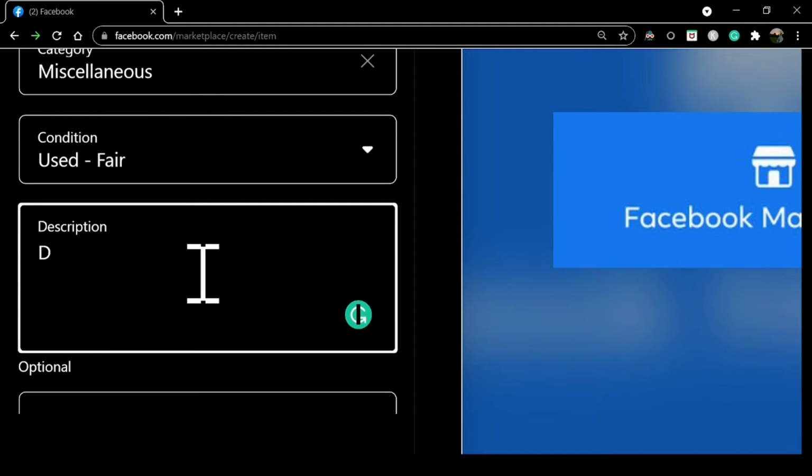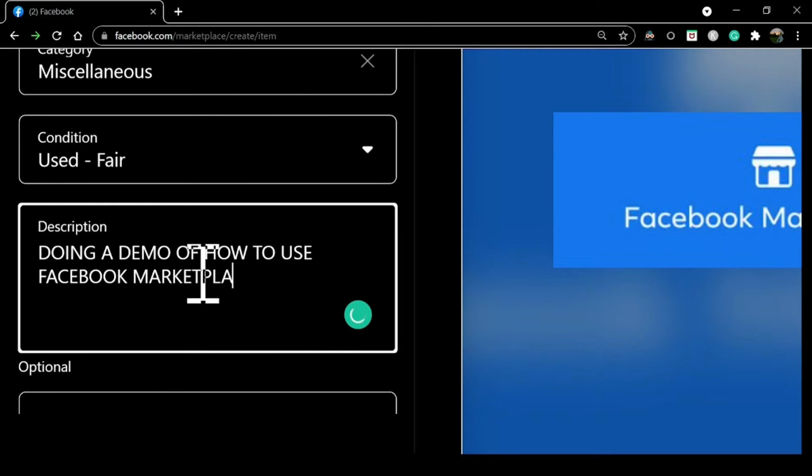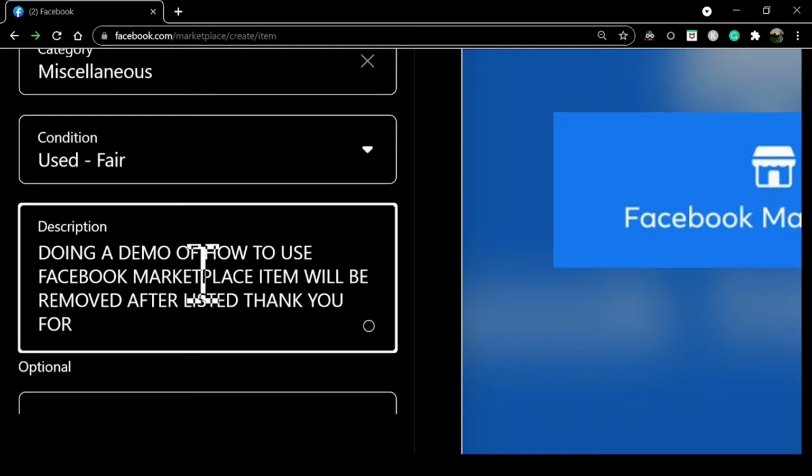For description, I'm just going to put in doing a demo of how to use Facebook Marketplace. Item will be removed after listed. Thank you for checking it out.